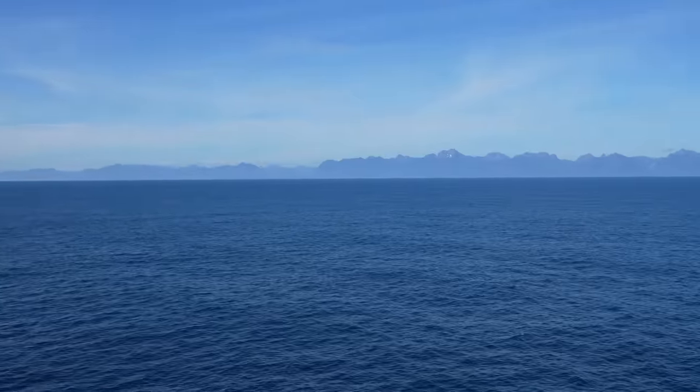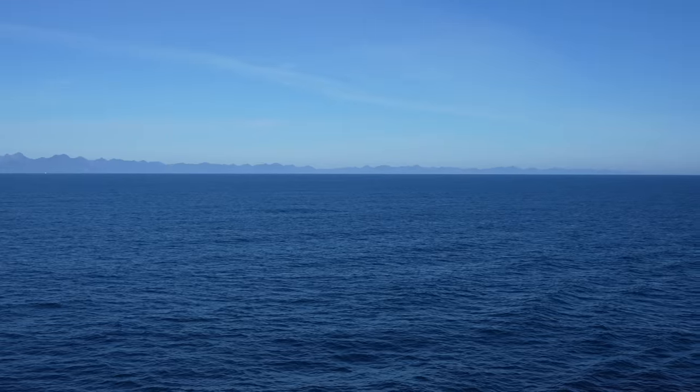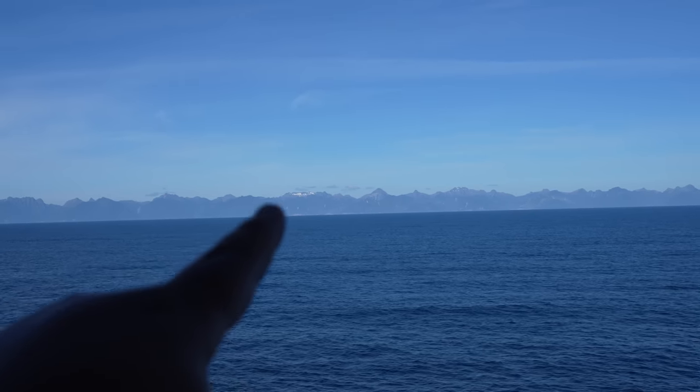Also, before we head on down, I just want to show you guys our view out the balcony this evening. Not really sure if that's Alaska or not. It might be, but either way, it's very pretty. And it's nice to come out here and to see these mountains, especially some of the snow-capped ones over there too.